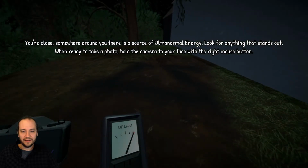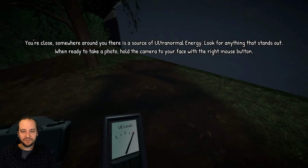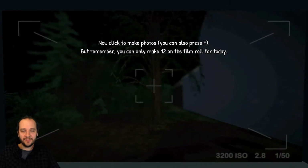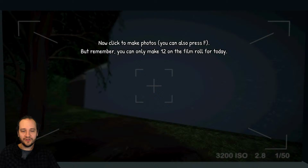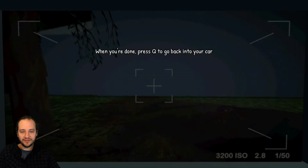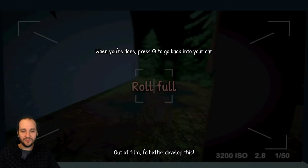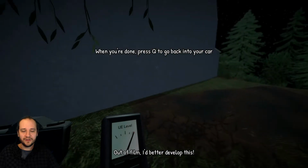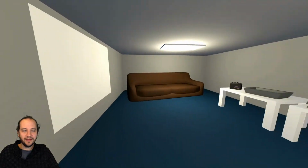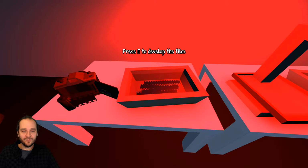So here is this weird dark bit of soil. The idea is that you take the camera and take some photos around this bit, walk around, and then when you're done taking photos, or when you've got no more film, I better develop this. Then you go back to your car. Well, you can do that immediately, and then you go develop them, and then you find out what's on the photos, and on the photos will be something that wasn't actually there.